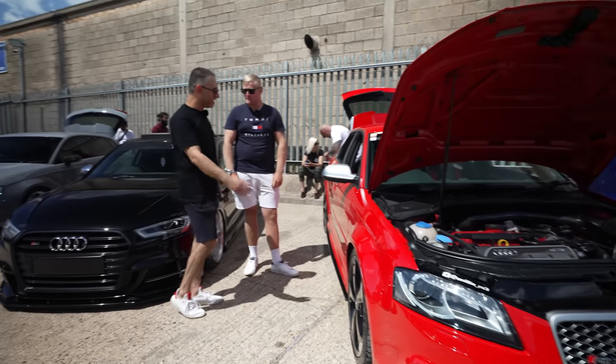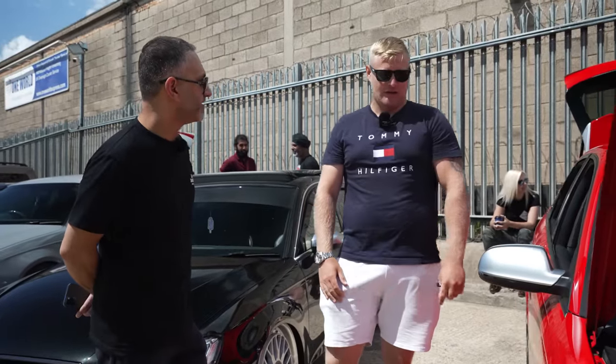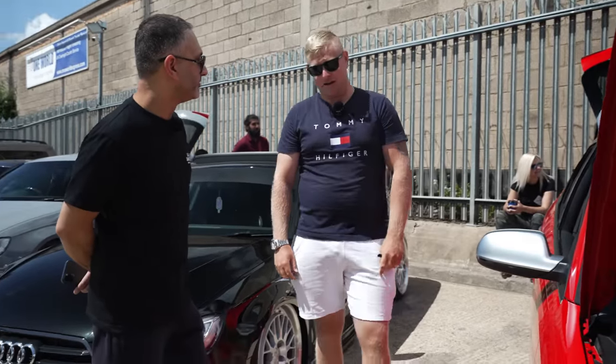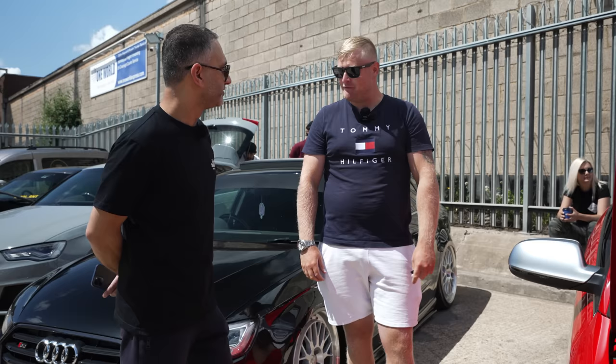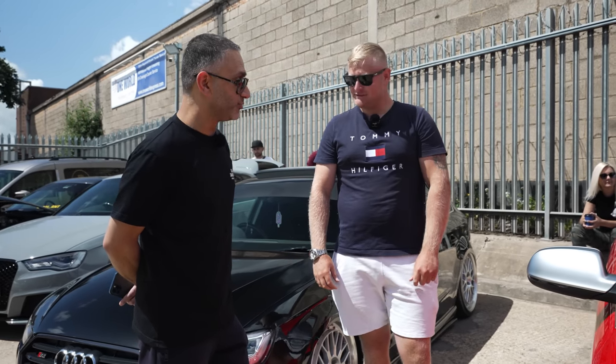How long have you had the car, mate? I've had the car 3 years. Yeah, so bought it completely stock, 22,000 miles. It's now on 44, so still relatively low mileage for its age, considering it's now 10 years old. Mate, they're still absolutely awesome cars.